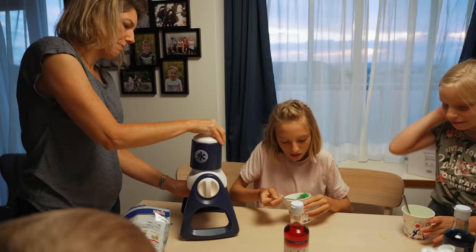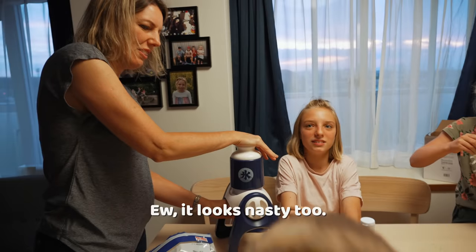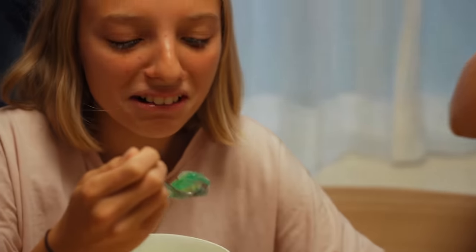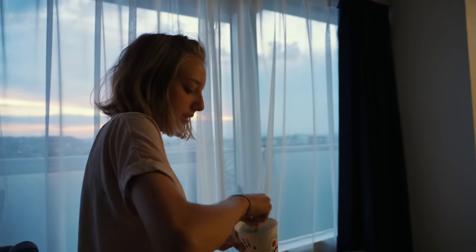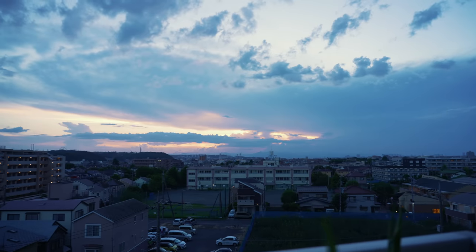That's so good. Mama Chan's getting an arm workout over here. All of it. Yeah, it's nasty. Oh, with all of them? Gross. I'm sure that's syrup overload. We've got our kakigori now. We gotta go outside to enjoy it. Oh, kakigori outside in the heat with the sunset.